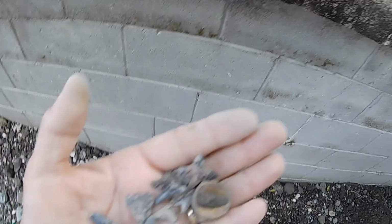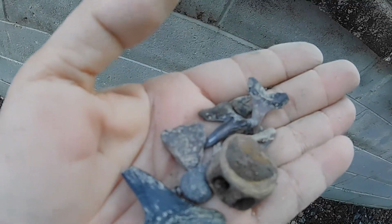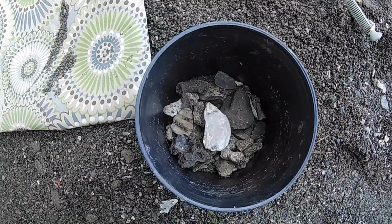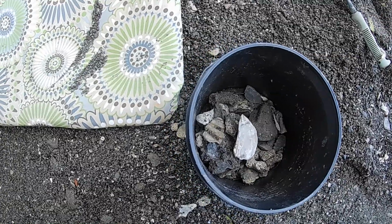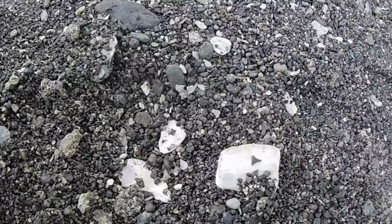This is what I got so far. This is my best stuff. It's my little shark's teeth. And I found a nice little vertebrae. And then I got a bucket of odds and ends. So I like little seashell bits. Look.